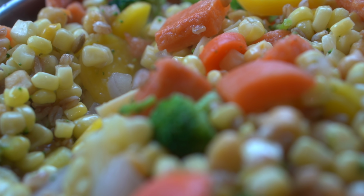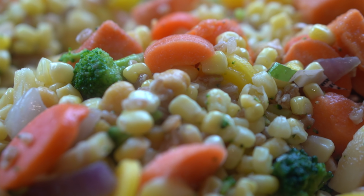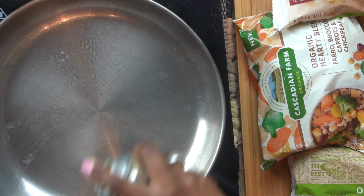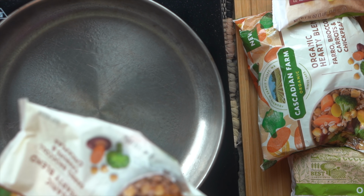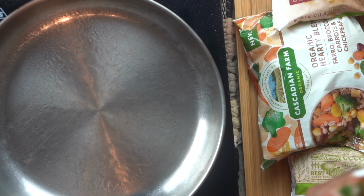When it comes to making my vegetables, I really like to work smarter and not harder, especially when I'm meal prepping and preparing a whole bunch of different meats and stuff like that. I don't want to spend a lot of time in the kitchen, so the nutrition value of the vegetables is preserved during the freezing process, which is why I always opt for frozen veggies.